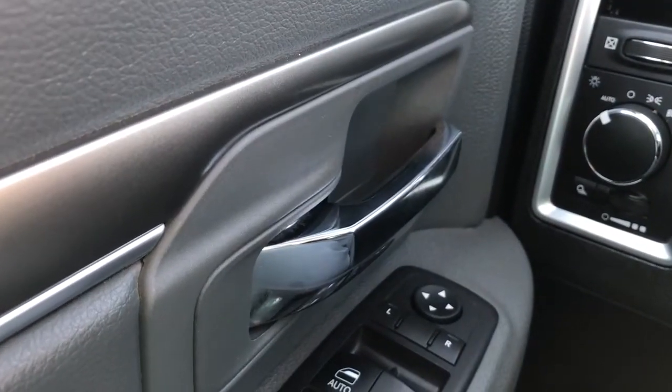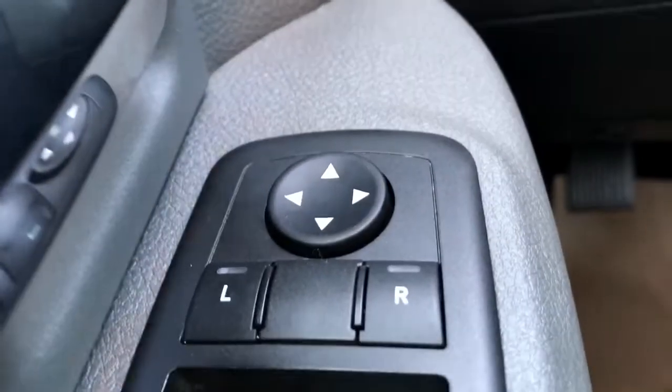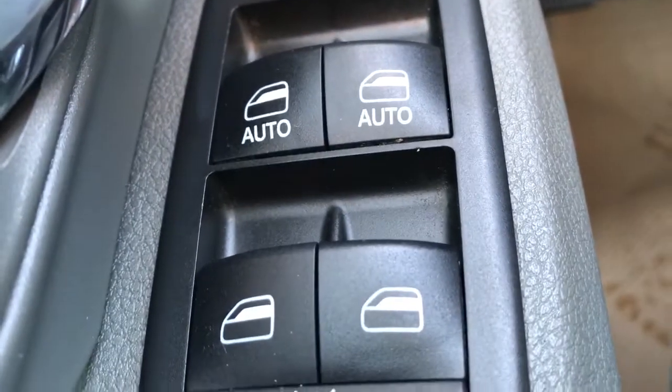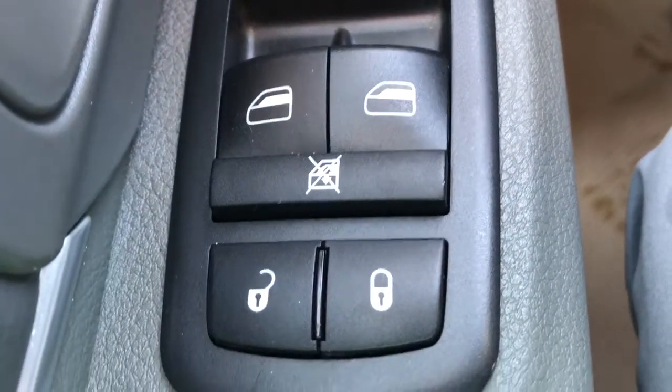Starting off in the front of the vehicle, we can see our chrome finish door handle. Below it, the controls for our power heated outside mirrors, our window controls, our window lock, as well as our door locks are at the bottom. In the bottom of the door, we can see some additional storage.